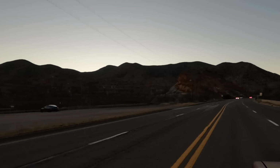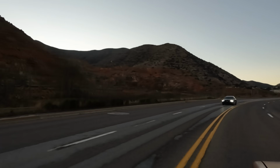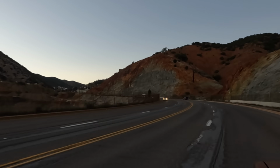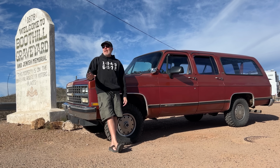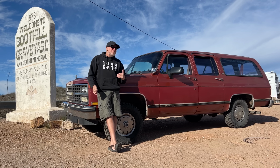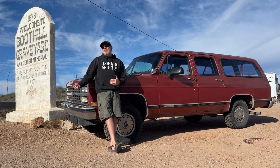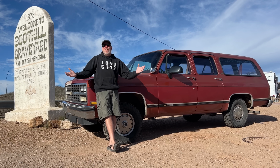Last night I rolled out of Bisbee, cannonballed on the highway all night long, and made it, as promised, here to Tombstone, Arizona. You know, if you really dig Western stuff, this is probably a great place for you. For me, it's a little bit touristy, not enough genuine oldness going on, and so this is where I'm gonna wrap it all up.